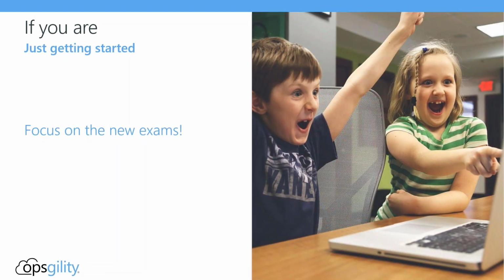Now, if you're just getting started, I would target the new exams. There's a body of knowledge that you need to acquire to be successful on these exams. And realistically, 90 days might not be enough for you to gain all of that knowledge, especially if you have other commitments outside of upskilling for a particular certification exam, or you don't have any experience with cloud computing already, either from Microsoft with Azure or from another public cloud provider like Amazon with AWS or Google with GCP.